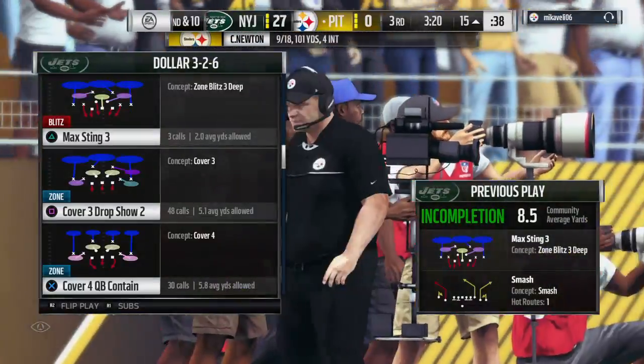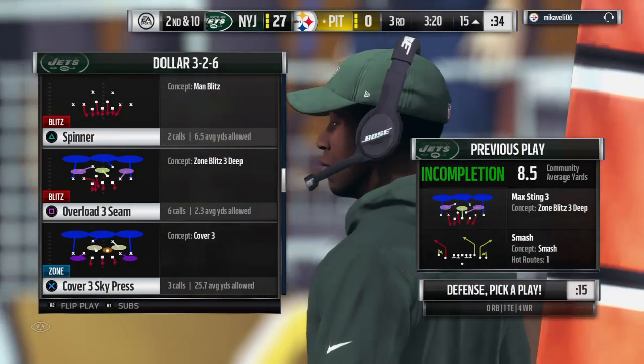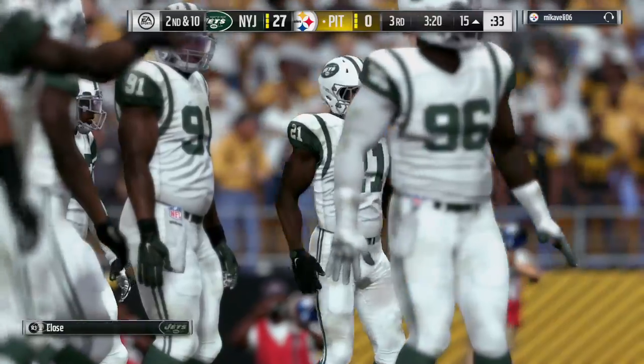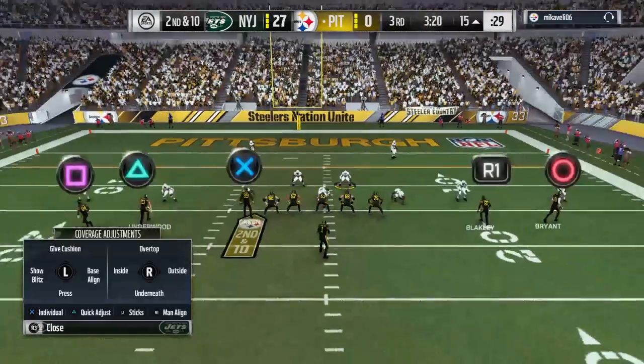Let's give some credit to the defensive guys on that play. Able to bat that one away. Sure looked like they were trying to hit the corner route. So the incomplete pass brings up 2nd down. Looks like the defense is in press coverage here.